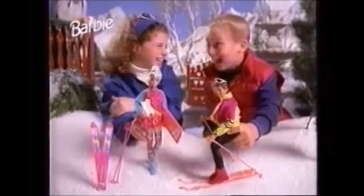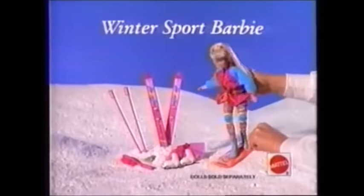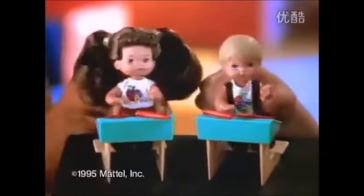Winter Sports Barbie can't move by herself, but you can make her skate, ski, or snowboard. Dolls sold separately.